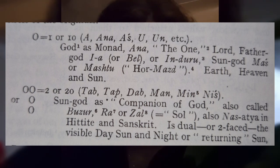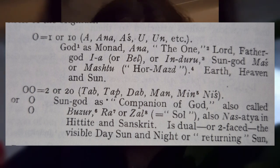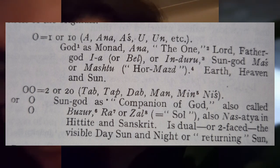O O equals 2, or 20. Tab, tap, dab, man, min, nis. All different words there, sorry. Or just O, sun god, as companion of God, also called Buzer, Ra, or Zal, equals sol, also Nas Astaya in Hittite and Sanskrit, and the origin of Dioscorides, frequent on British monuments and coins.